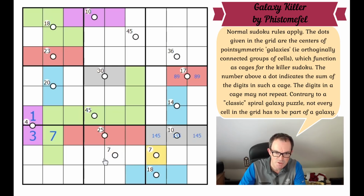So these 7s are in a line because neither of them can move upwards at all. Therefore, the only centre of reflection that's going to be permissible is if they're either like this, or this one could be like this. So one of these is a single 7, and the other is 1, 2, and 4.